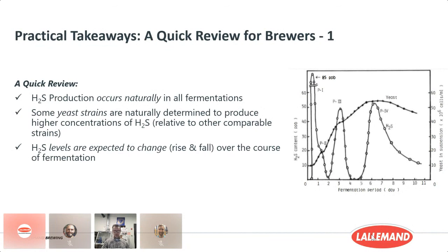So, Jean-Marie has taken us through the scientific side of hydrogen sulfide production on the cellular or metabolic level and things that influence us in that formation. So now we'd like to take a look at H2S from more of a brewer's perspective. We'll try to run through a review of the points that Jean-Marie has mentioned, and then we'll emphasize how we like to elaborate on some of these practical approaches as we move through the brewing process.